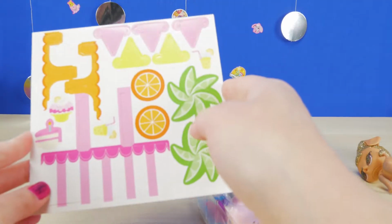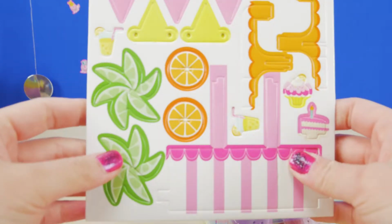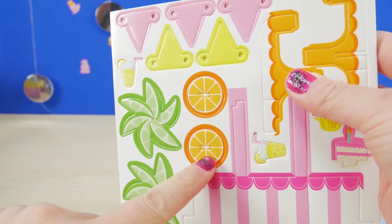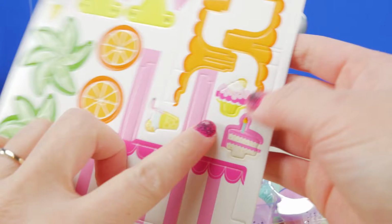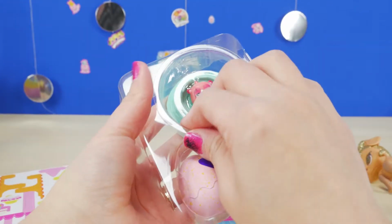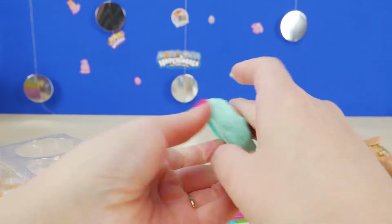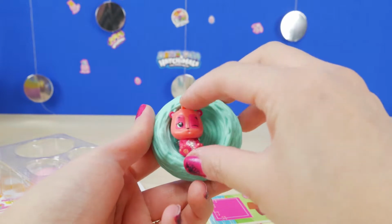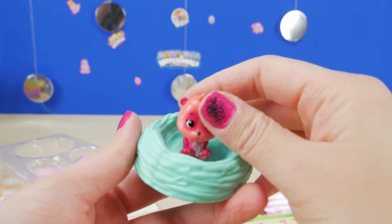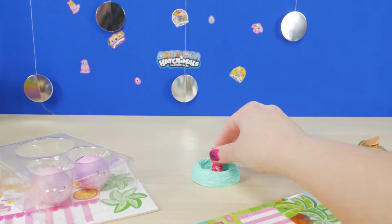Look. Oh, look at all of this. This is the palm trees, the banners, the table, cupcakes. Who doesn't like cupcakes? Oh, let's get our friend out. Oh, I bet you couldn't breathe in there, huh? Look at it. It's so cute. It's so glittery. It's so cozy in its little nest. I'm just gonna let it sit right here.